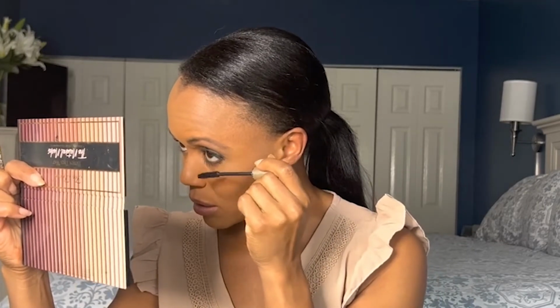And then I go in with my mascara. I love this L'Oreal Voluminous mascara. It's pretty cheap, drugstore brand, and I find it's just as good as the expensive $30 Sephora brands of mascara. So we make sure we get all those lashes. The lashes make all the difference.